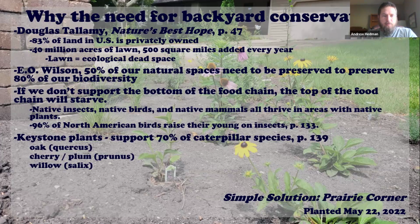So what we ideally want to do with our gardens is plant keystone species, or specific plants that will support specific species of butterflies and moths, and they'll support the most butterflies and moths, which will then support bird populations, which also supports things like foxes and bats and a lot of the smaller mammals. So the main keystone species in our area are the oaks, your Quercus, and then your cherries and plums, which is your Prunus, and then your willows, which is your Salix.